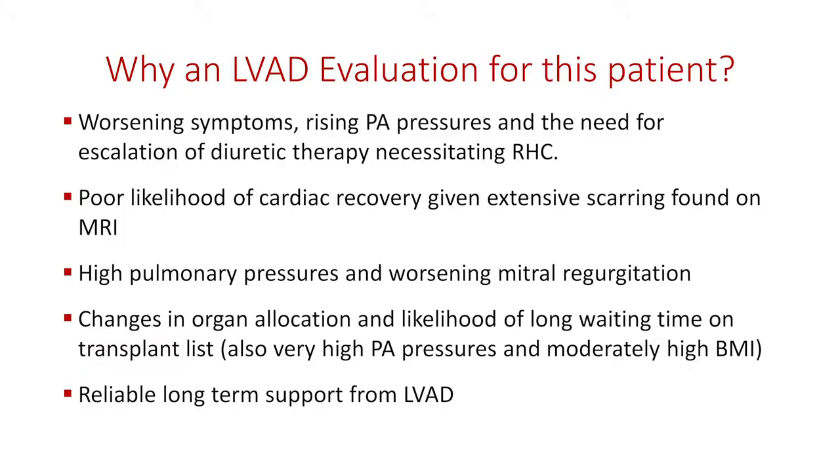There was poor likelihood of cardiac recovery given scarring found on the MRI. There were high pulmonary pressures and worsening mitral regurge. And there were changes in the organ allocation system and likelihood of long waiting time on the transplant list.